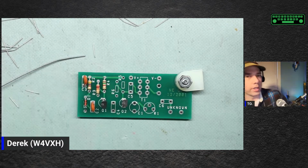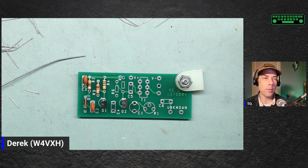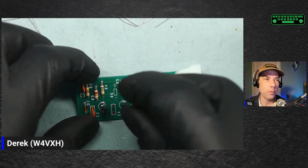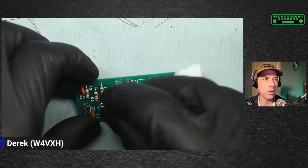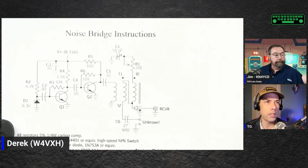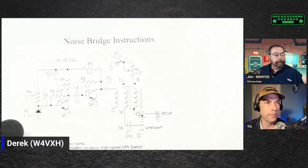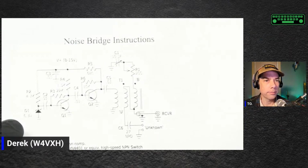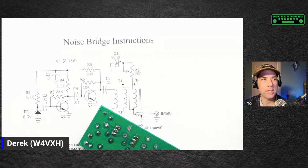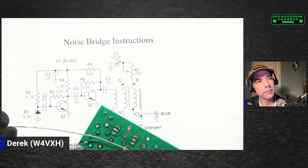So Chris has just joined. Chris is asking, what are we making? And that was the question. That was the whole point of the show, what are we making? And we actually found out halfway through and we found the original schematic and we found that it was in a QST article in March 2002. This is a noise bridge. Still have the echo, Jim. And it is a way to test out your antenna. Make sure your antenna is resonant, or closer to resonant, before hooking it up to your transceiver.